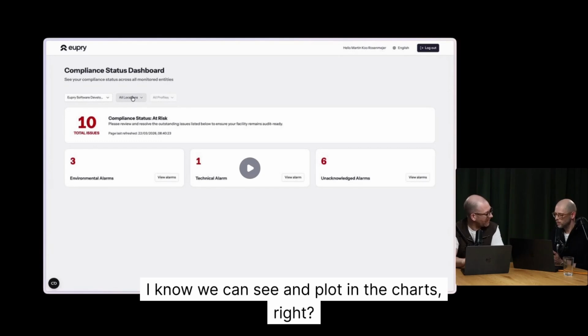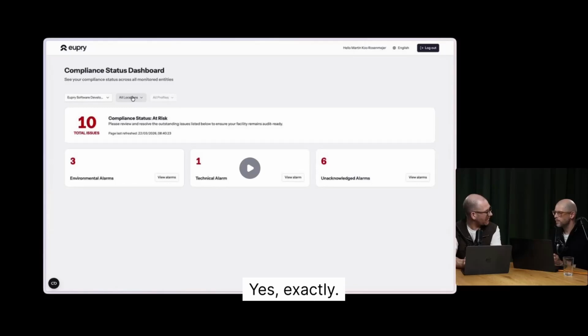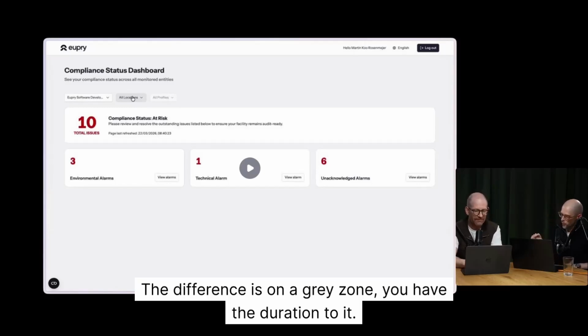I know we can see and plot in the charts, right? Yes, exactly. That's the same. The difference is on a gray zone, you have the duration to it.